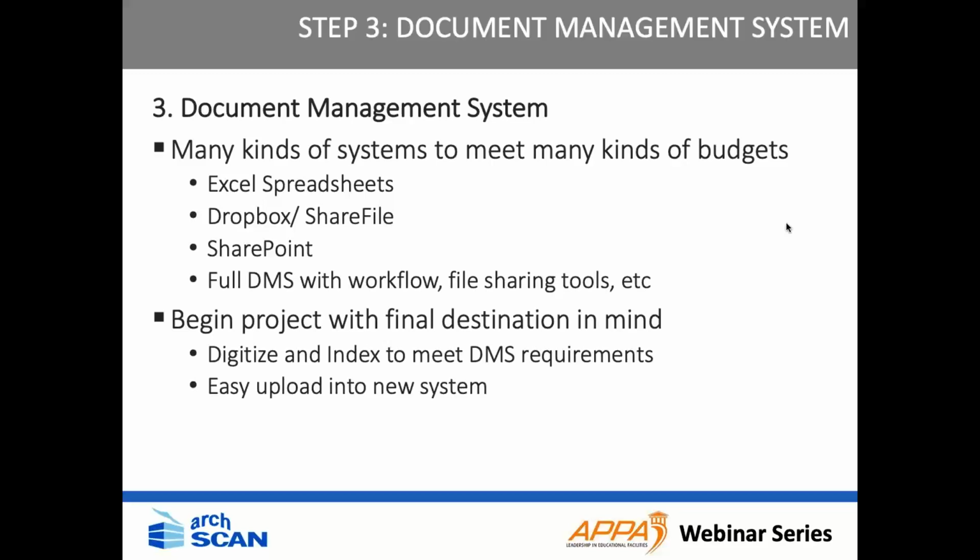Finally, your document management system. There are lots of different kinds of document management systems out there that can meet many different kinds of budgets. Sometimes it's a simple Excel spreadsheet. You can search for your document in the spreadsheet, pull it up, click on a hyperlink to get to the PDF file. An Excel spreadsheet works in a pinch, although it's not a long-term solution.